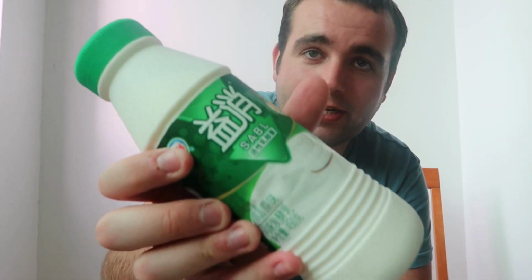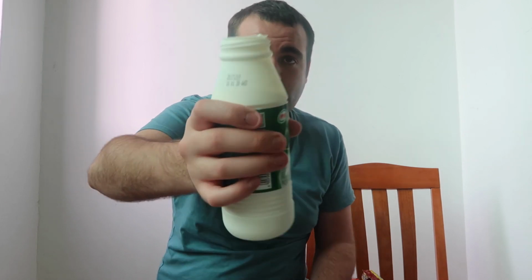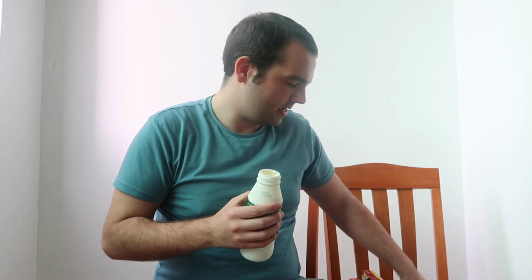Admittedly, I quite like Chinese yogurt, it's really tasty. I have it on a daily basis. This is the other kind of yogurt, this is the one that I haven't tried yet. But this one I have quite a lot. This one's really nice. Yeah, that's tasty. This one, I'm going to give it a 9.5 out of 10.